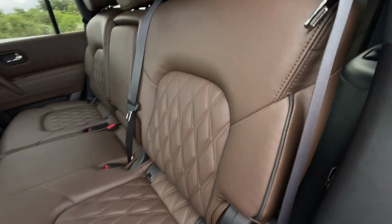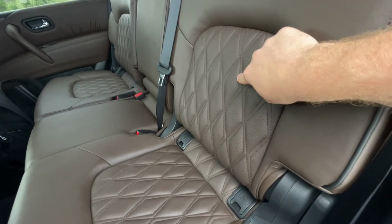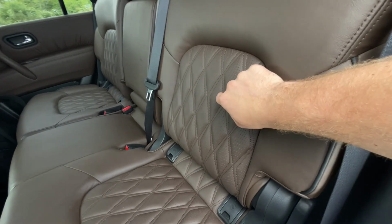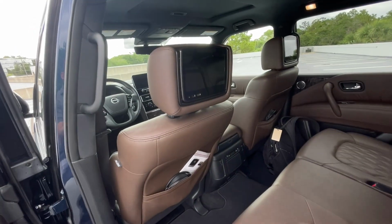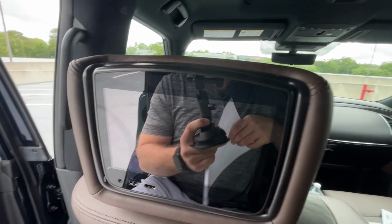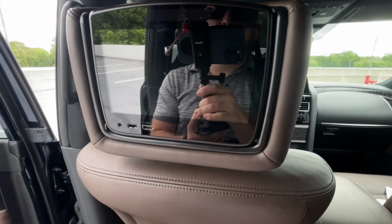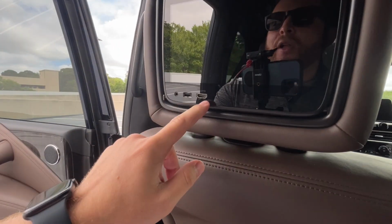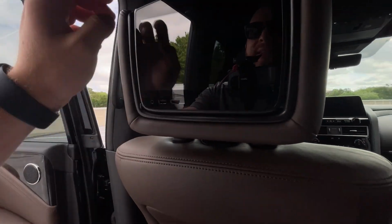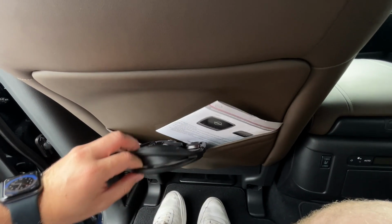You can tell because we have the Platinum, we've got this nice diamond quilting. I'm a huge fan of that. You don't get that on any other Armada trim levels, which is quite nice. We also have a rear seat entertainment package that I'm gonna say I'm not a very big fan of. I can go ahead and start it up in a minute, but there's really not much to see. You can plug in an HDMI, USB, you have a headset right here, or you do get these wireless headsets here that you can tuck in there.